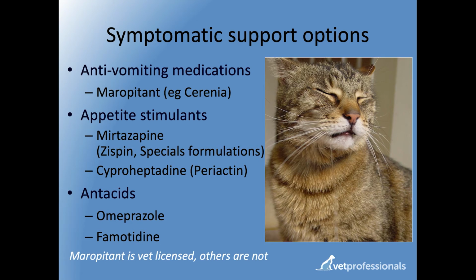So there are some symptomatic options available for support of cats that have particular problems with nausea and vomiting. Cats that are feeling nauseous may drool saliva. They may sit and sort of gulp a little bit as if they're trying not to be sick. They may appear hungry, but then as soon as they see food, walk away from it. These might be some signs of nausea as opposed to actual vomiting, which of course you may well see as well.